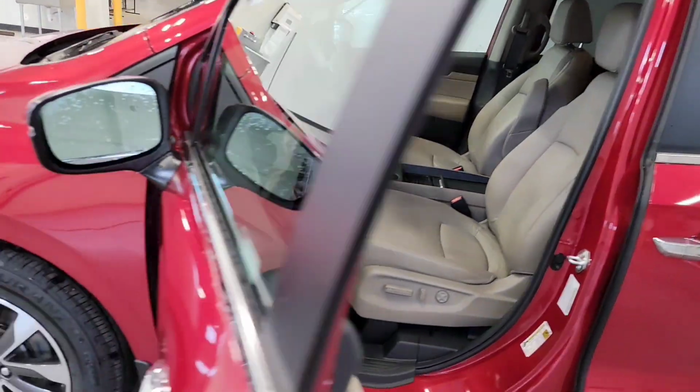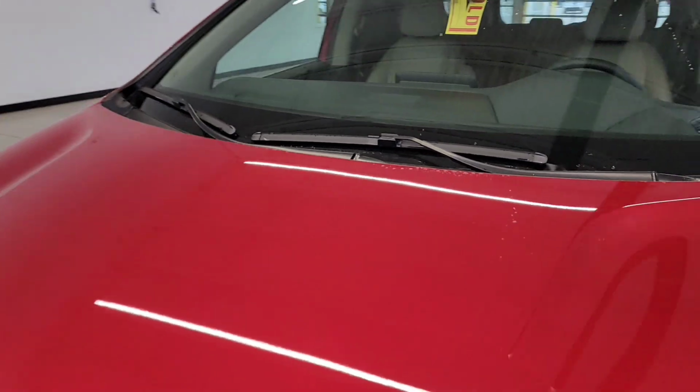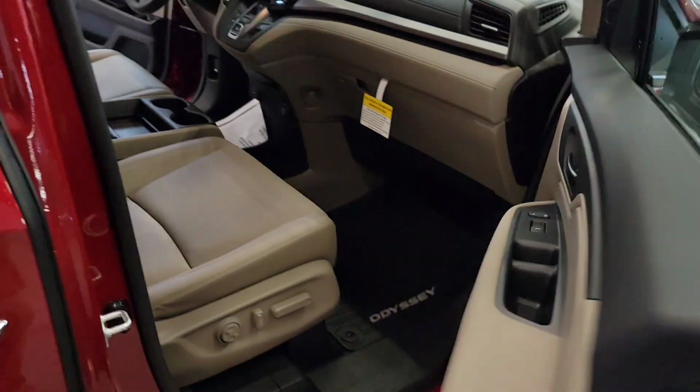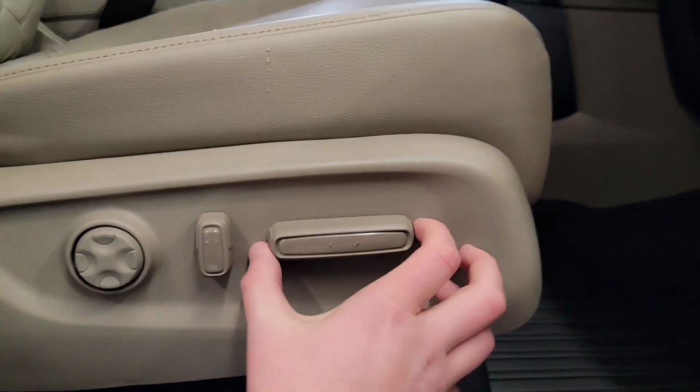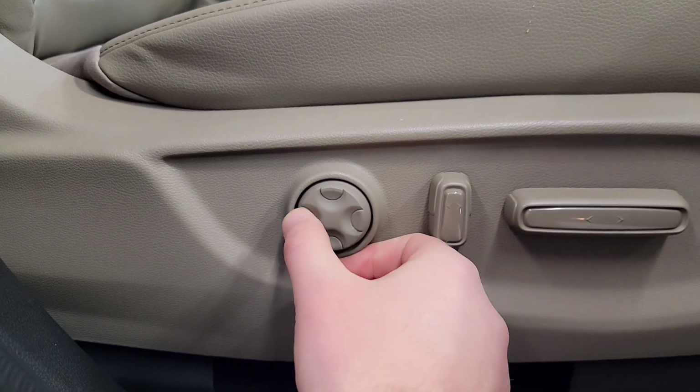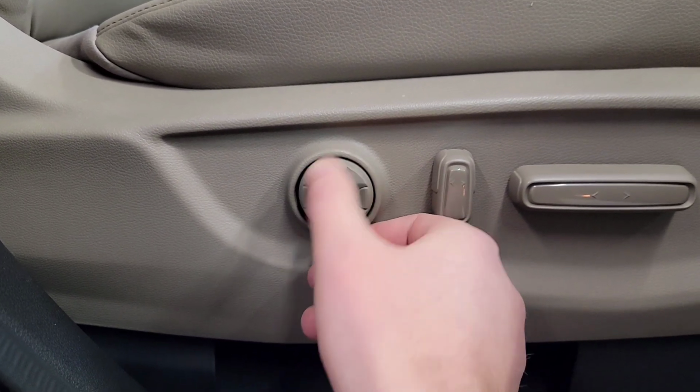Let's talk about the passenger seat here quick up front. All right, so we're gonna have power seating up front, forward, back, recline. Then the passenger also gets lumbar. So 4-way lumbar.